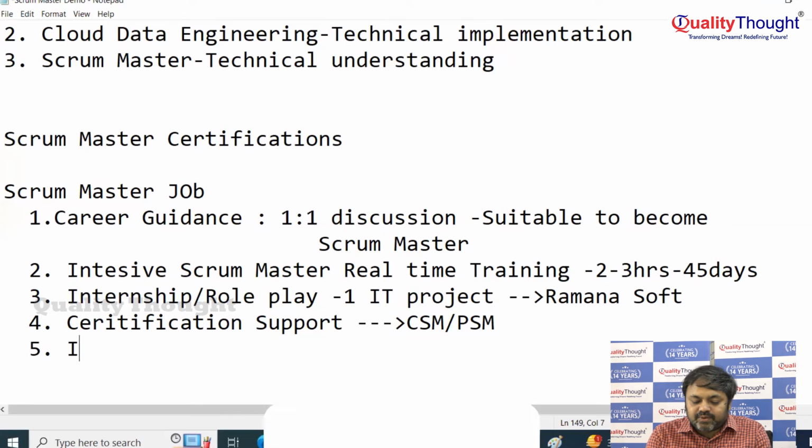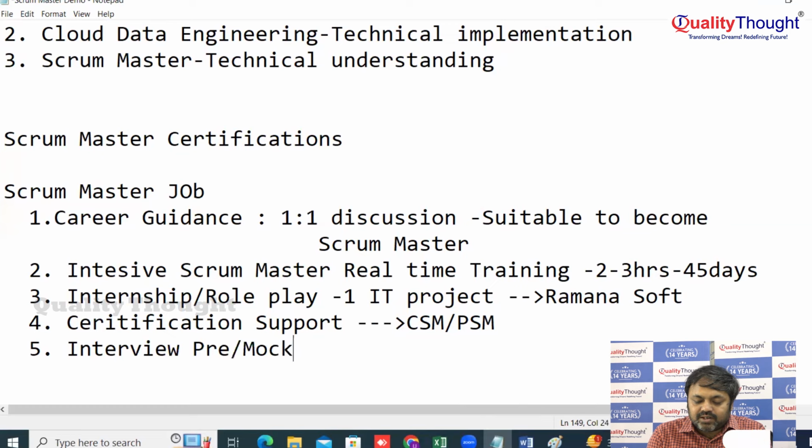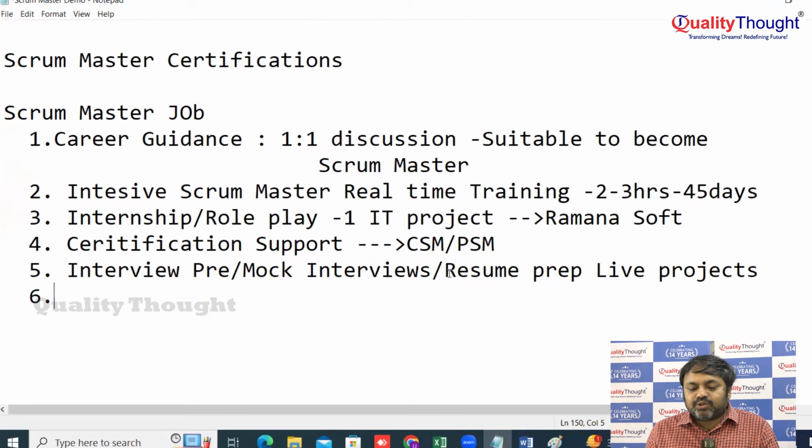Then we will help you with interview preparation, mock interviews, and resume preparation with your live projects. What projects do you have to mention in the resume? One of the reasons is that many Scrum Master aspirants learn theoretically, but they don't have projects to add to the resume. So what will they explain in the interview?